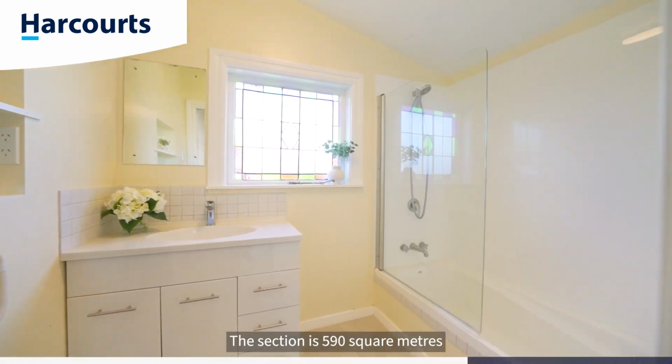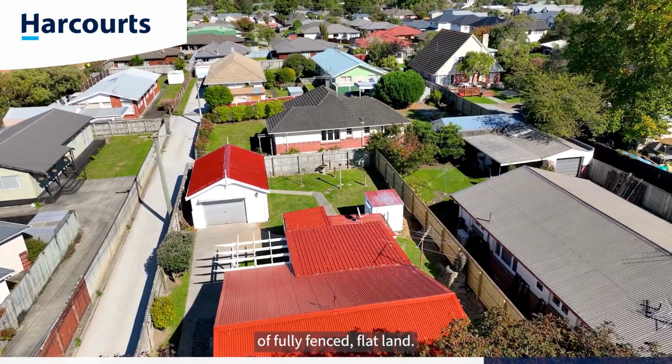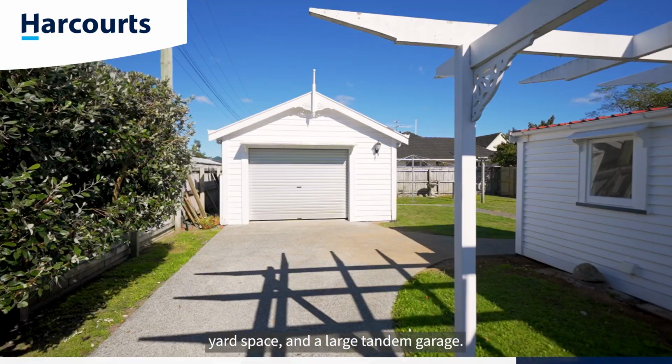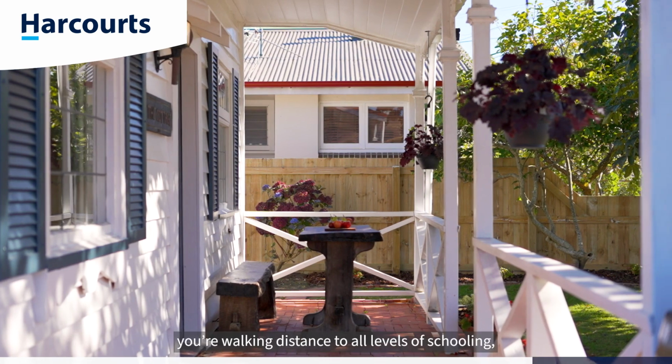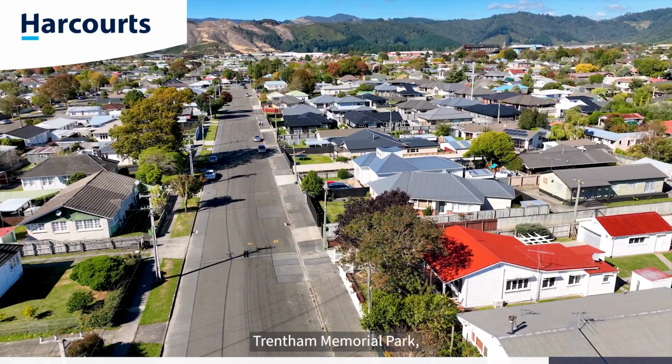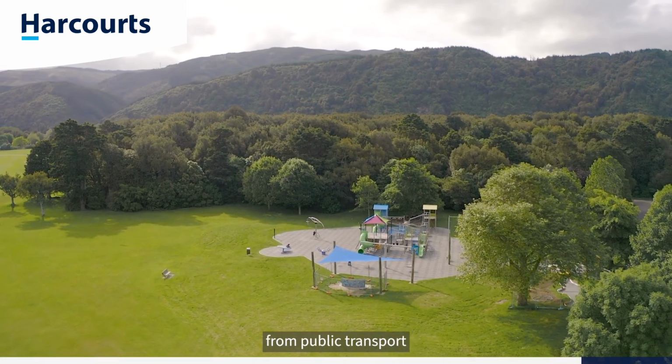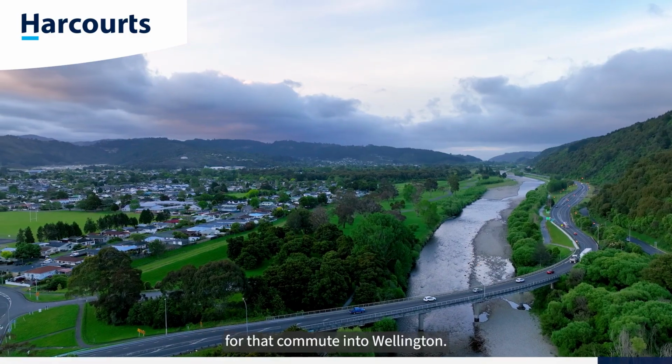The section is 590 square metres of fully fenced flat land, boasting plenty of off-street parking, yard space and a large tandem garage. Located in Trentham, you're walking distance to all levels of schooling, Trentham Memorial Park, cafes and more, as well as being only moments away from public transport and access to State Highway 2 for that commute into Wellington.